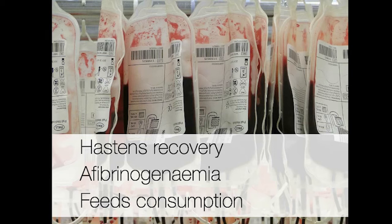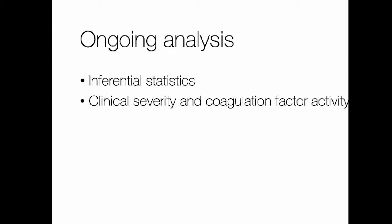At the moment, I guess the suggestion is if there's clinical bleeding, then yes, I think factor replacement is required. Unfortunately, at this point in time, this presentation only represents part of my data analysis, so I am still ongoing with my inferential statistics, so we'll know a little bit more later on. And the other thing we are going to be looking at is if there's a correlation between factor activity troughs and severity of clinical signs, as per our clinical severity assessment.